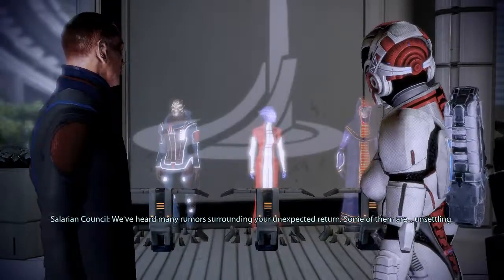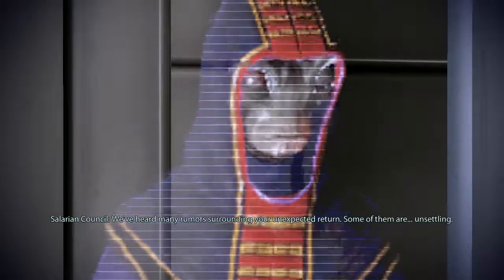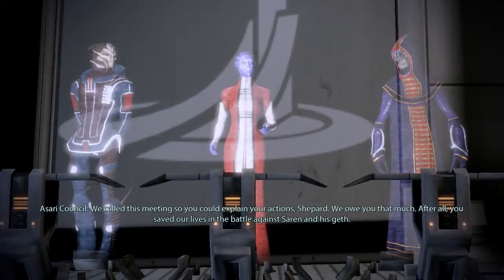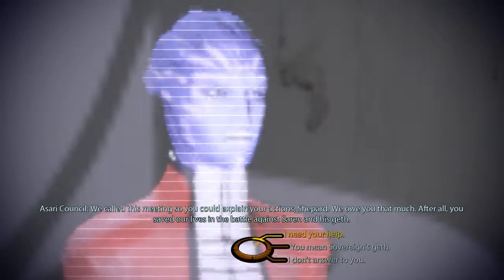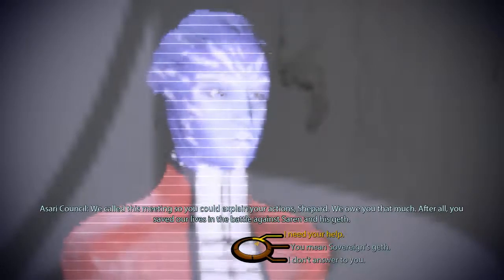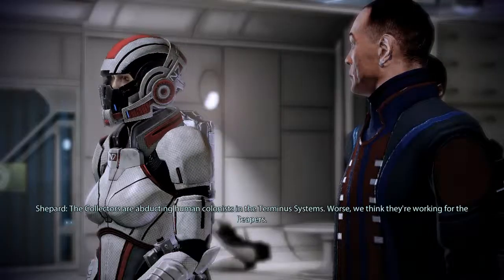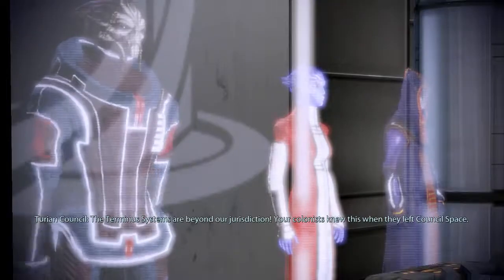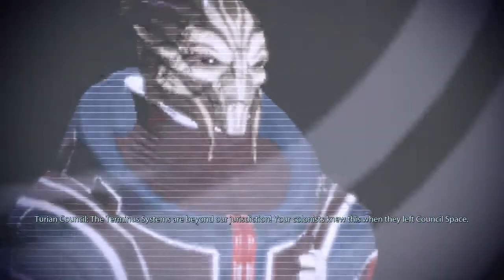We've heard many rumors surrounding your unexpected return. Some of them are unsettling. We called this meeting so you could explain your actions, Shepard. We owe you that much. After all, you saved our lives in the battle against Saren and his Geth. The Collectors are abducting human colonists in the Terminus systems. Worse, we think they're working for the Reapers. The Terminus systems are beyond our jurisdiction. Your colonists knew this when they left Council space.